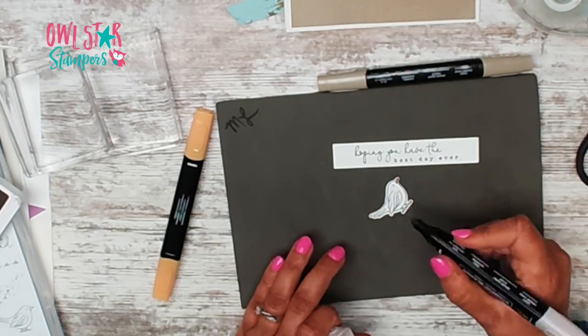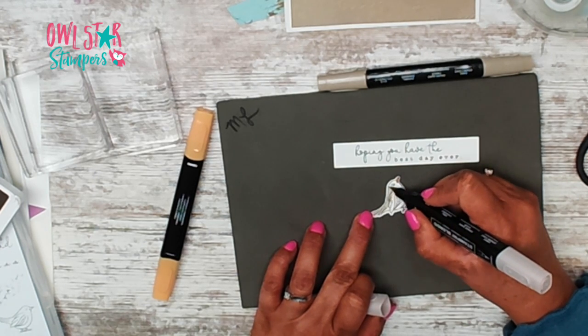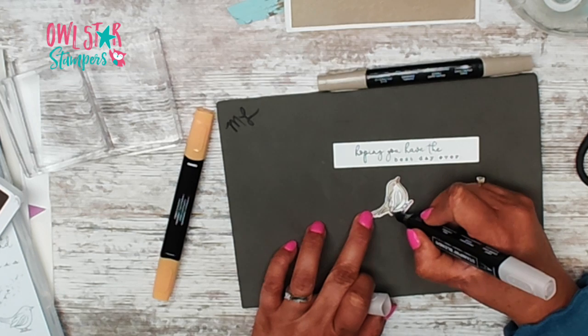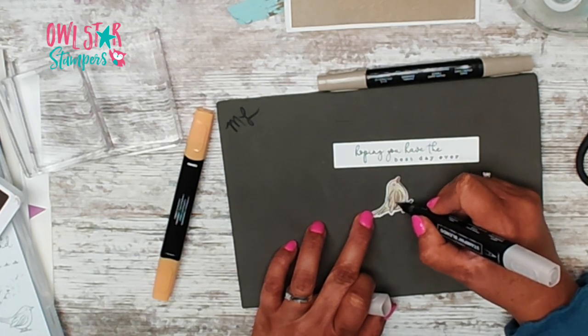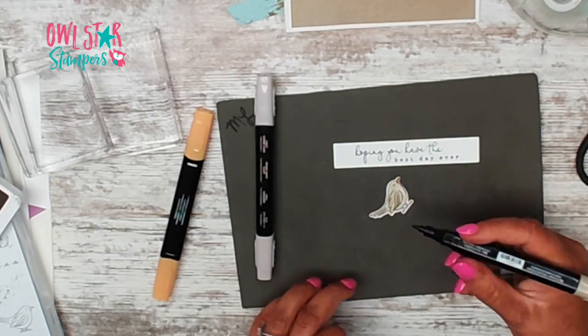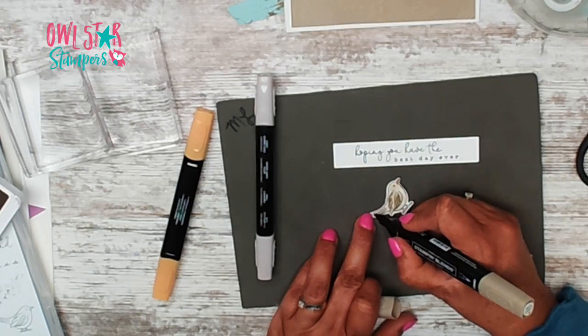And then I took the light Crumb Cake, and you can make your bird whatever color you want. I just kept it simple, and I'm just using some Crumb Cake. Here I have the light, and then I'm gonna go in with a little bit of the dark, kind of on this wing and back here.